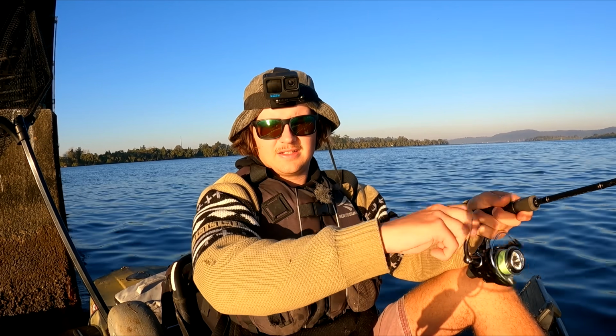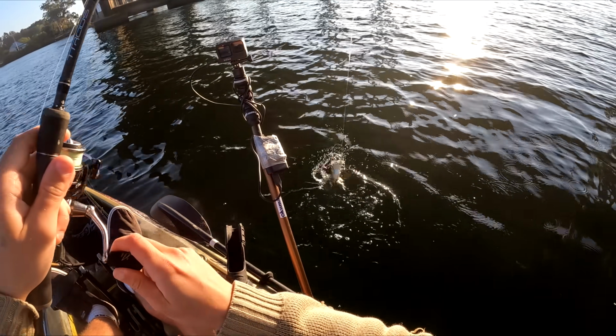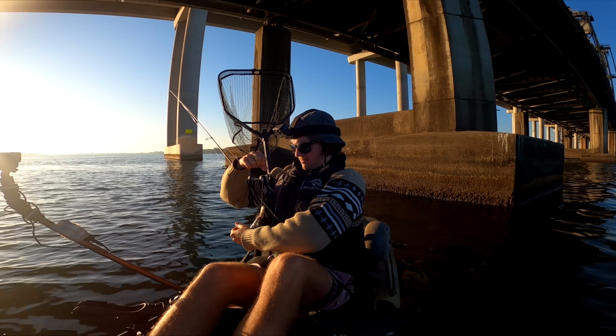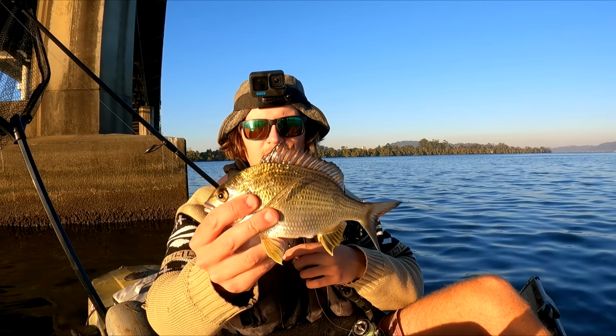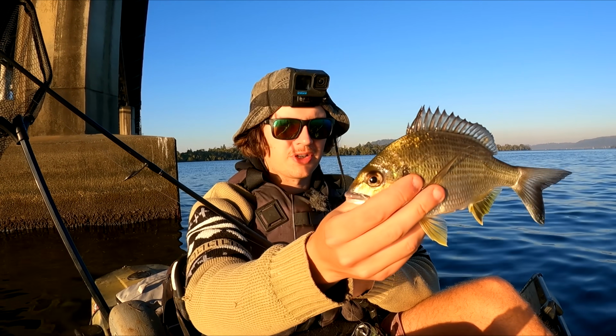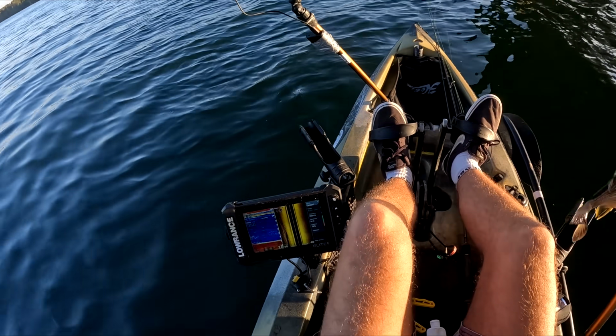First actual cast. It's probably another tailor. Oh no, little brim. Wow. First cast with the vibe, and we get a very small brim. And when I say small brim, I mean small brim. First proper fish of the morning on the cast. Tiny little brim.